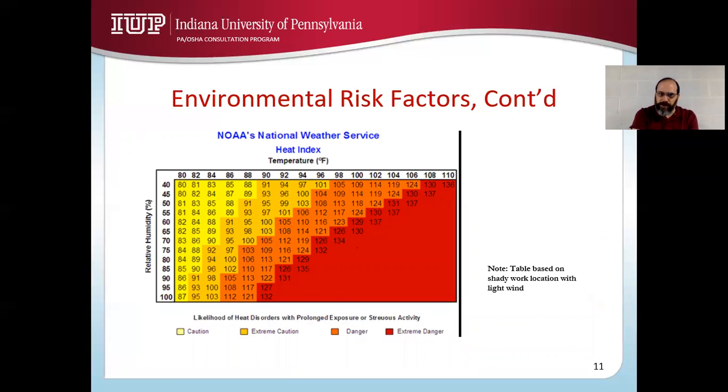And this is another table just showing probably a little bit more detail on the various levels of heat index or the risk associated with various levels. Take note of the comment on the right that the table was based on a shady work location with light wind, and with direct sun exposure and no air movement, those numbers are significantly different, or the risk level, I should say.